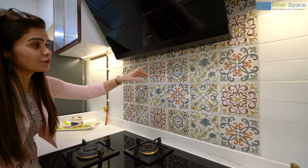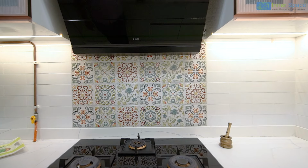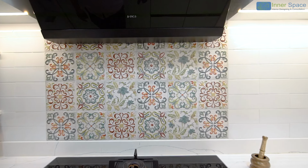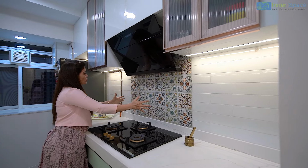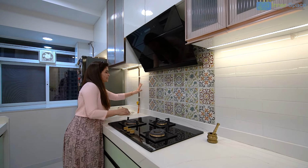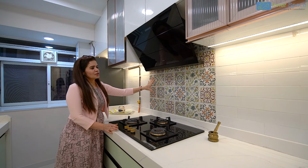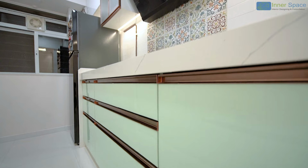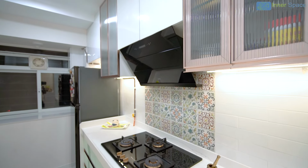And I remember having discussions because here we wanted to add a little color, and so there are a lot of colors here, browns and yellows and greens, and all colors are here, and this is what is complementing these white brick tiles, which is actually kind of uplifting each other, and it's looking beautiful with the chimney on the top.